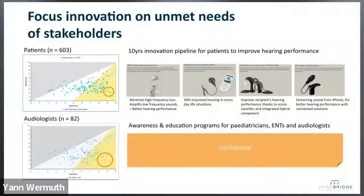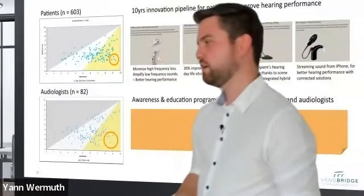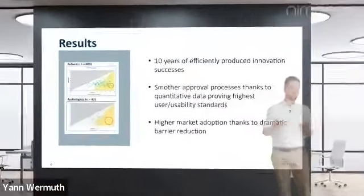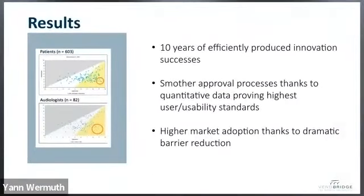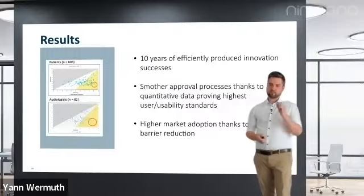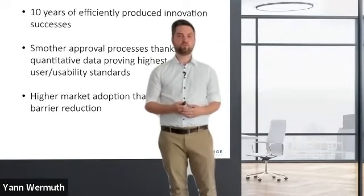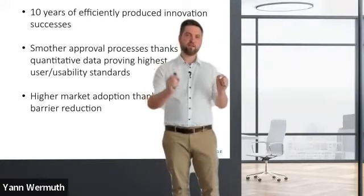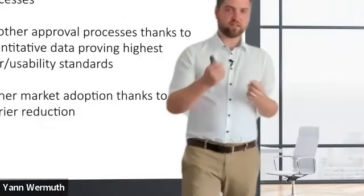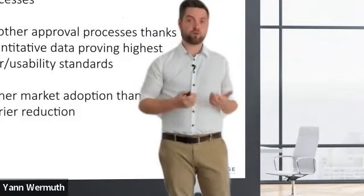An additional program was created for the audiologists. We cannot show you this, but I can tell you that the audiologists really liked what was developed. So in short, what does this bring? Again, 10 years of efficiently produced innovation successes, a really fascinating story. There were also much smoother approval processes. It's one thing we haven't talked about that much up until now, but there was a clear link between quantitative data proving that they meet user needs really well, and usability standards, which has become more and more of a topic in medtech.